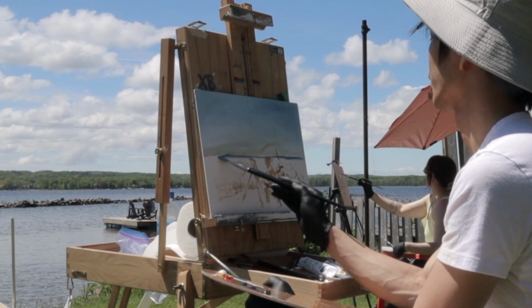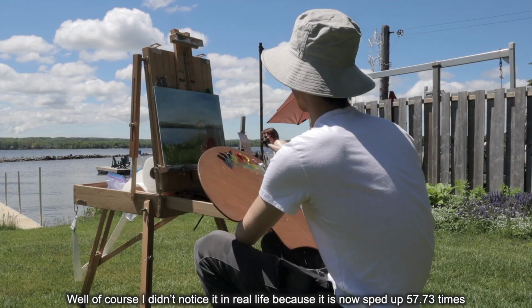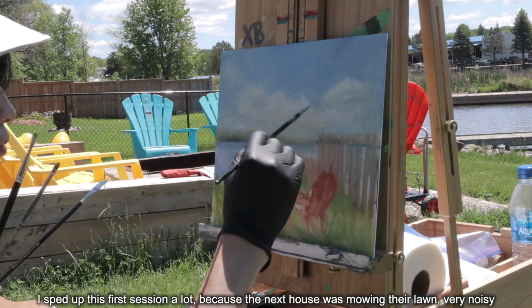Man, look at those clouds moving. They are so cool. I didn't notice until now. Well, of course I didn't notice it in real life because it is now sped up 57.73 times. I sped up this first session a lot because the next house was mowing their lawn, very noisy.